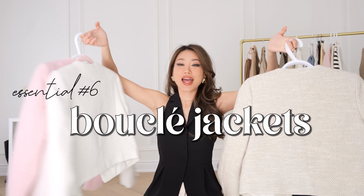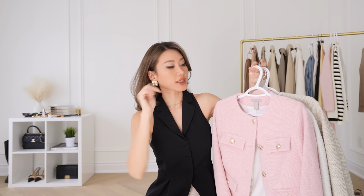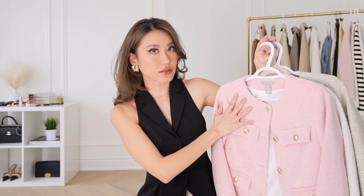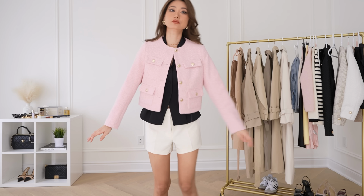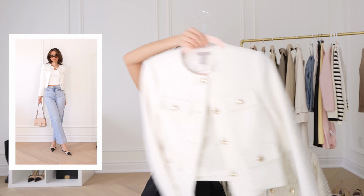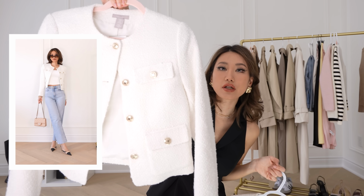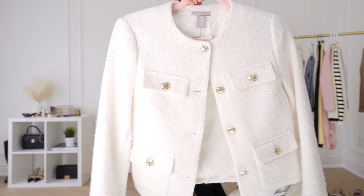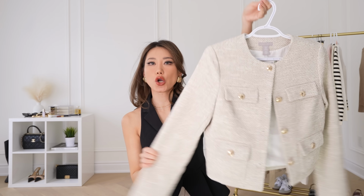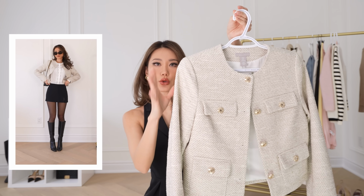The only thing that makes me feel more like a rich girl than cardigans are boucle jackets. Make sure you check the description box for the exact link because there's so many that look so similar on H&M. What I link will be the item. So we have a pink one. Cute! It's not too neon pink, not too Barbie-like. This is a white cream color. Absolutely gorgeous. Look at this. I can just be in this the entire day. And then this is a taupe, kind of a darker cream shade.